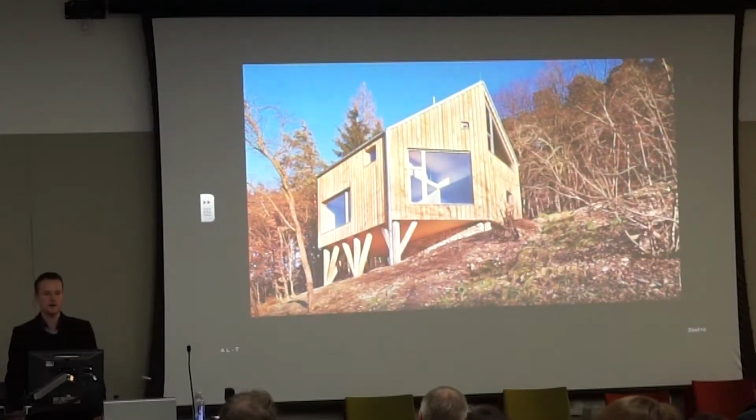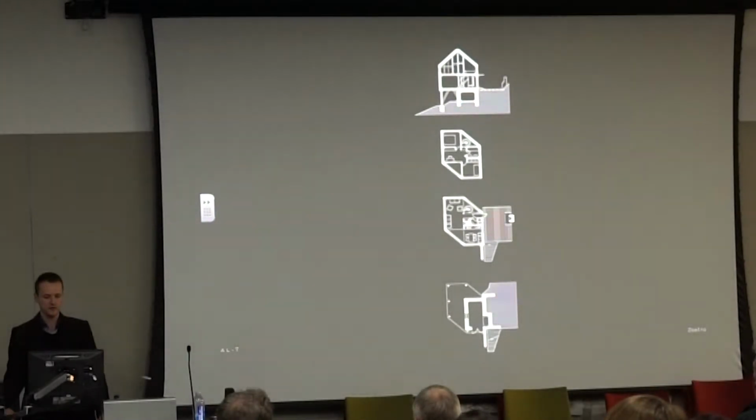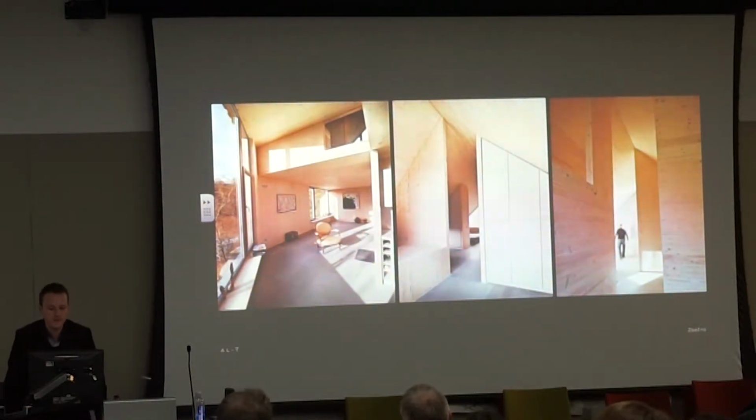And this is the smallest house I was talking about. If you remember the first house in my presentation, all of this layout would really fit into the master bedroom of the first house. What's interesting about that house is that it's made of prefabricated wooden panels.